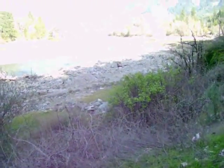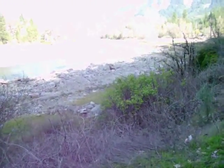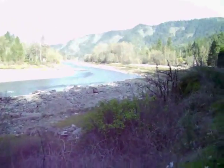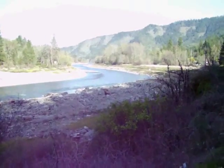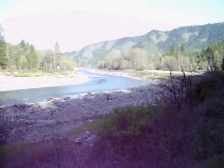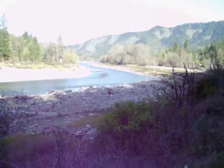Anyway, I came down here for a few hours, figured I'd sample some material. I just brought a pan and some crevicing tools and a little trowel and just kind of went at it a bit. Really didn't find much. Most of what I found was flood gold. It was pounded real flat. It was even really hard to keep in a pan, for that matter.